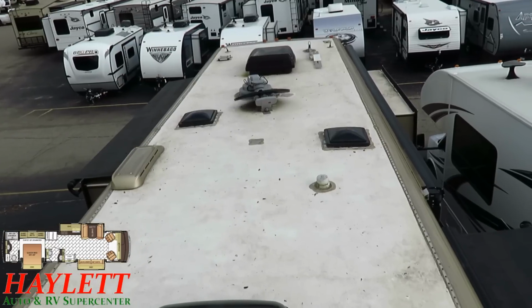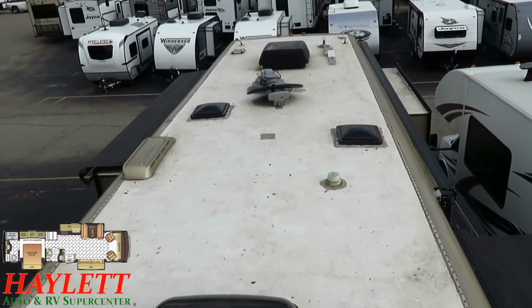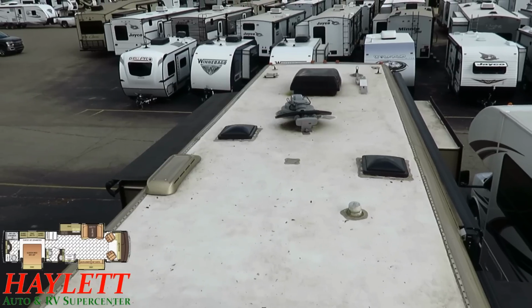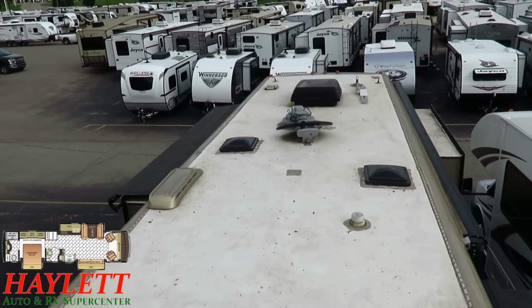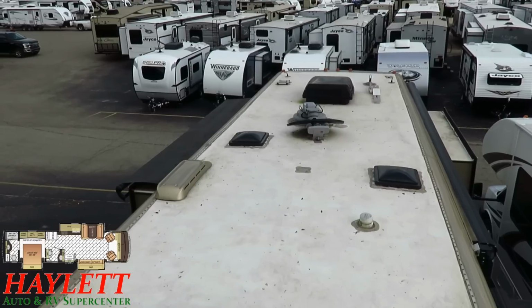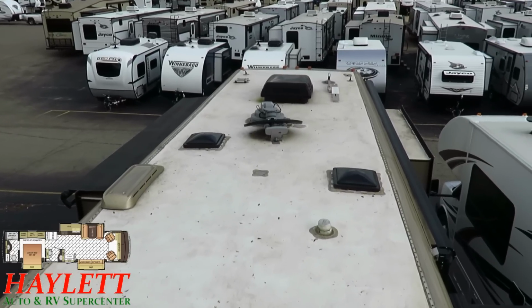This time of year, this is how most used RV motorhomes tend to look. They've been out all summer. We're approaching the fall camping season, which is my personal favorite time to camp because the weather is just beautiful, and the parks are not quite as occupied once all the kiddos are back to school.